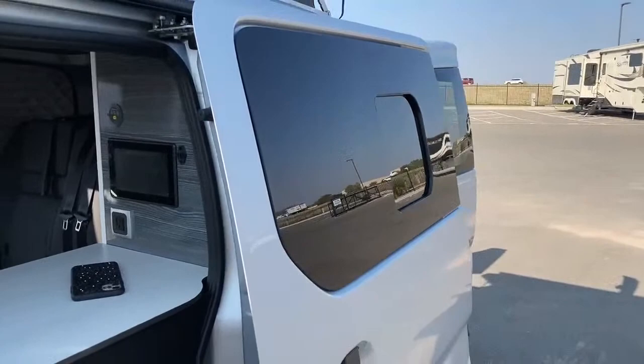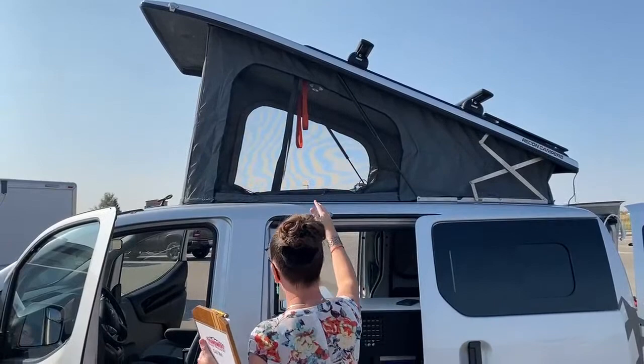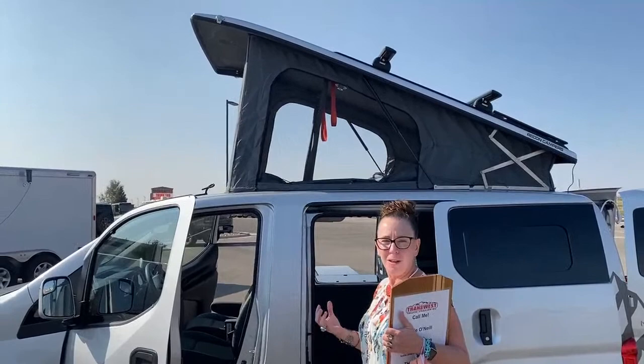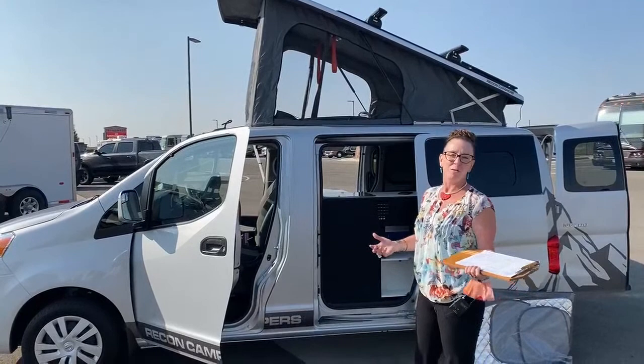And then once again, just a really nice look at how open and cavernous this pop top is. This was a fiberglass top that Recon actually had specially designed for this camper in hopes of really mimicking that Winnebago love for the outdoors, but in a more efficient daily driver. So this coach is not just for you to take camping on the weekends. This is for you to take to work during the week. So you don't need to have an extra parking spot in your house or an extra garage unit.